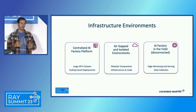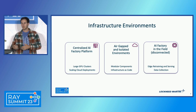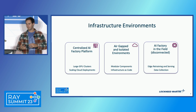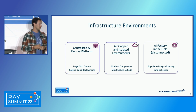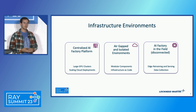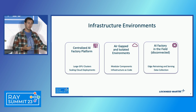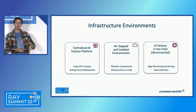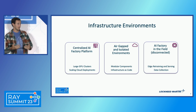So our centralized platform consists of large GPU clusters that are multi-tenant, meaning that different groups' work is actually isolated and it's secure. In addition to these on-premise large GPU clusters, we have our scaling cloud deployments. So this is very beneficial because if there are a couple groups at Lockheed Martin that want to run a particular workload, say for example for a week or a month, they can spin up that cloud environment and then tear it down. Next, we have our air-gapped and isolated environments.